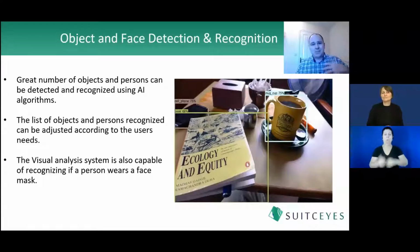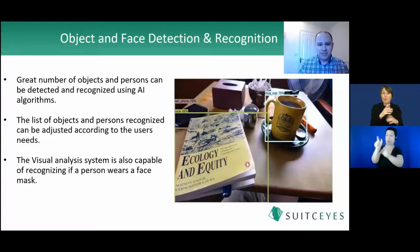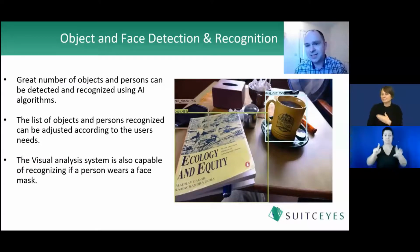Visual analysis, or computer vision, is a way of detecting objects and people in the environment using artificial intelligence algorithms. And there's actually a huge number of these that can be identified. So on the right-hand side, you see an example. Here is an image that has been analyzed, and we can see that the recognized items have rectangles drawn around them and have been labeled.